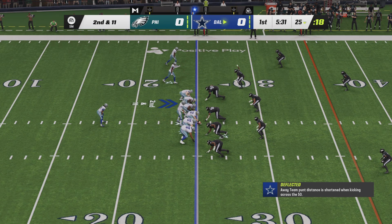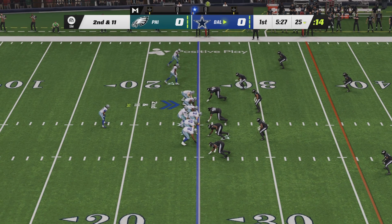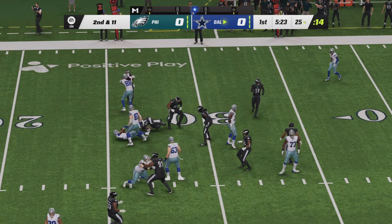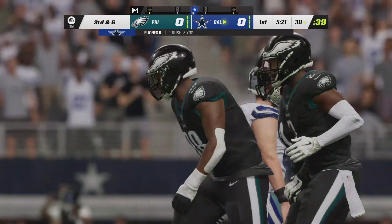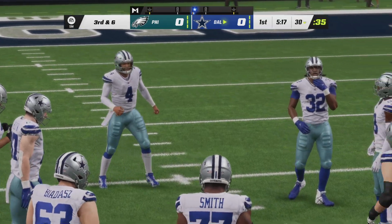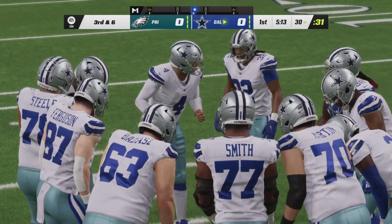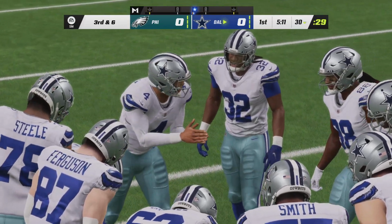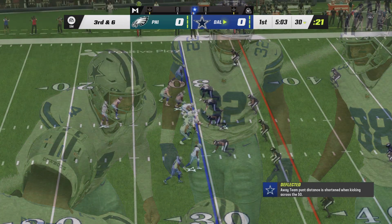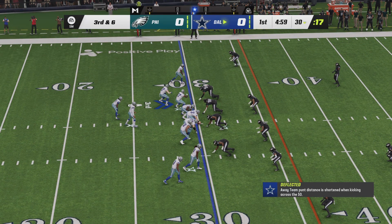That leads to a 2nd and 11. Here's Ronald Jones, first carry for the USC man. And this will be a gain of 5 as he gets it to the 30. This defense looking for an early stop. This is 3rd down and 6.